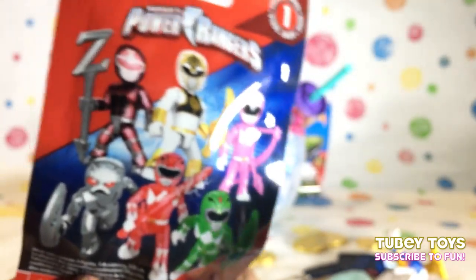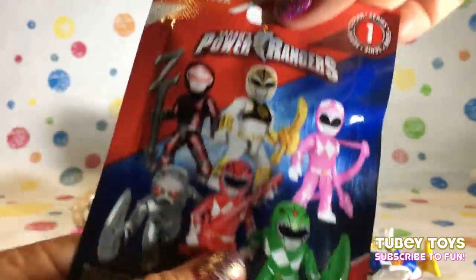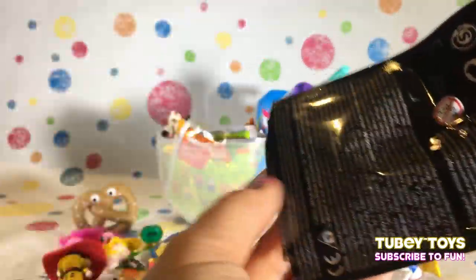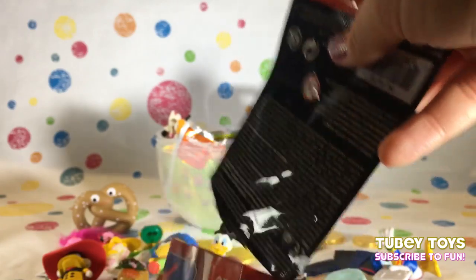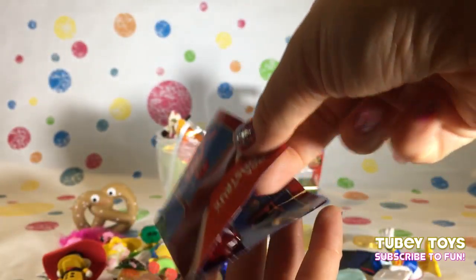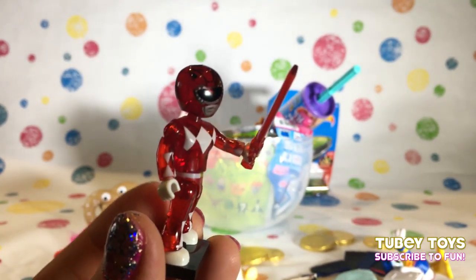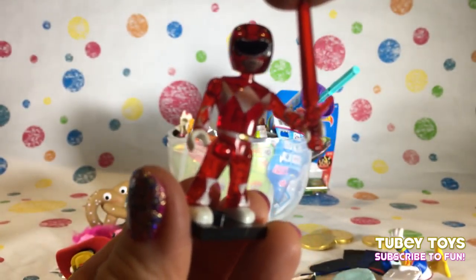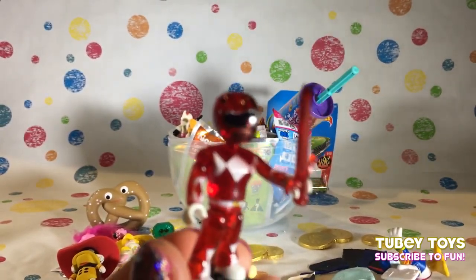Whoa. Oh, whoa. Things are flying out. Oh my gosh. A Power Rangers blind bag? Series 1? Yeah. Mega Constructs? What is this? Whoa. Oh, and we got the Red Ranger. These are so cool. Okay, and I built our beautiful Red Ranger. This is so cool. It's translucent. It has its own sword. Awesome. Look how cool it is.